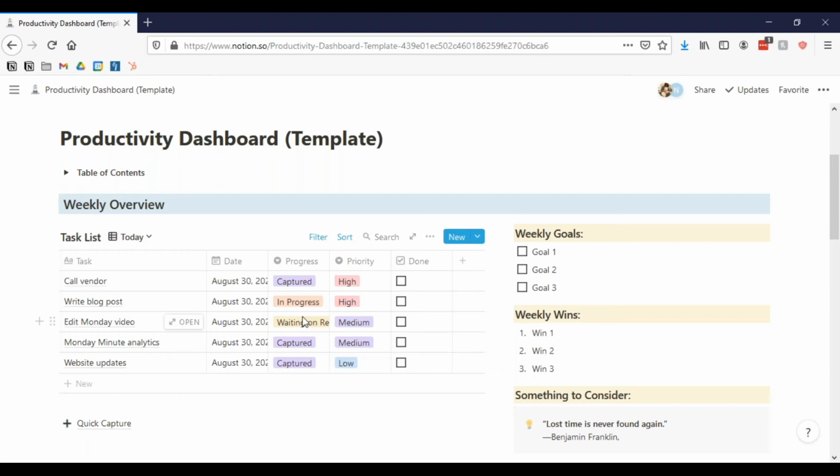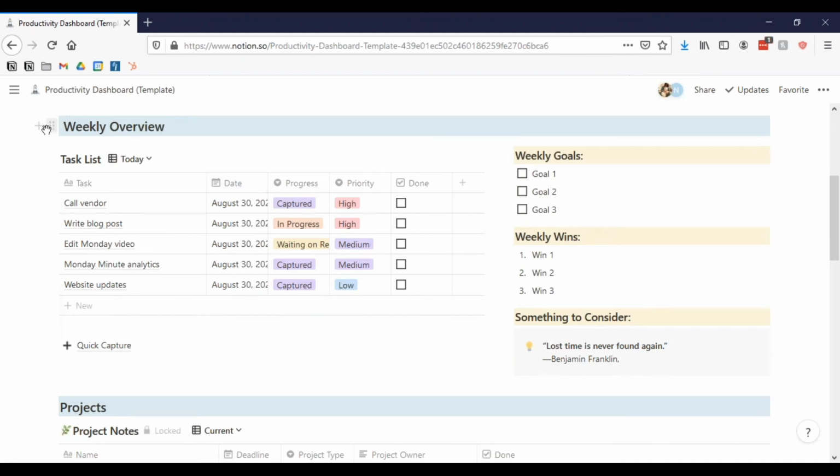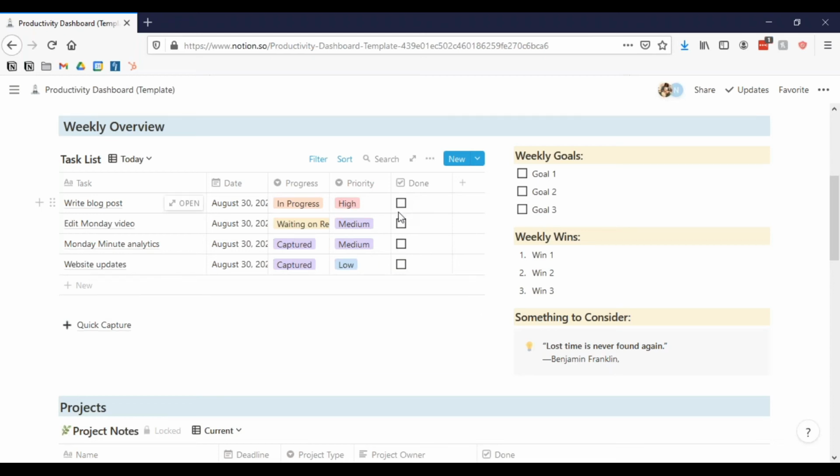So here's a quick rundown of each section of the dashboard and how I use it. And I just want to go through these so that you can see what kind of content I include on my dashboard so that when you're putting yours together, this is the kind of stuff that you know to include as well. So the first thing you can see, I have a weekly overview right here. And this includes my daily task list separated by the task itself, the date that it needs to be completed, the progress of the task, the priority of the task, and then when it's done, I can click on this checkbox here and it goes away.